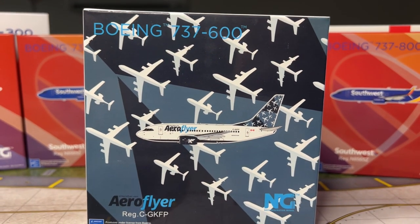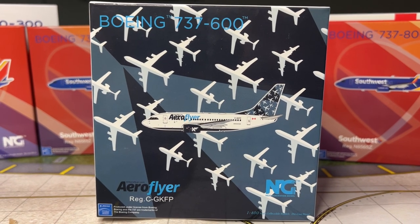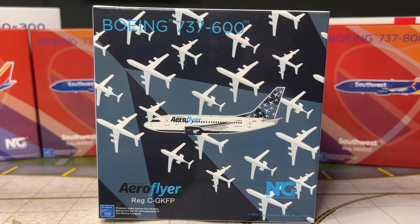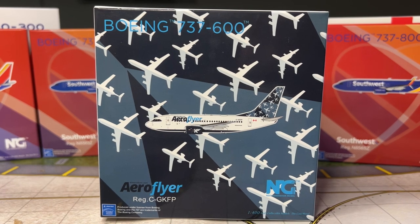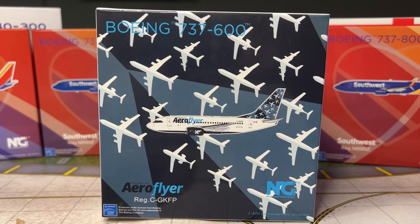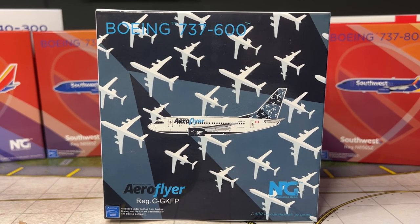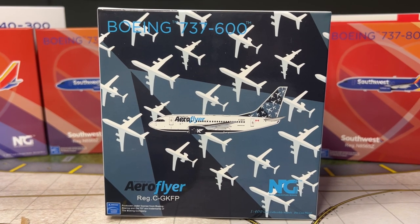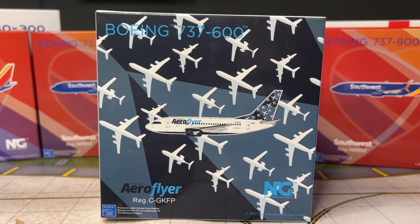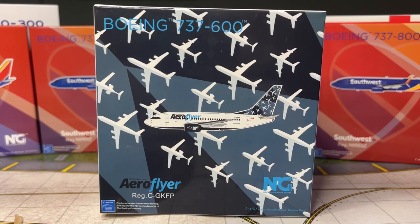This is a brand new Canadian charter airline that just recently started operating. They operate several charter flights for various Canadian operators. I believe they have operated a WestJet charter flight before. And I did purchase this model, A, to have another Canadian model, B, to have my first 747-600 model, and C, to have another international airline in my collection. And indeed, it's just a good display model.